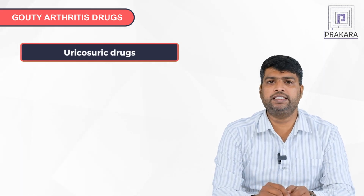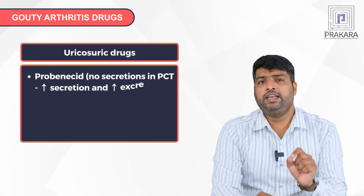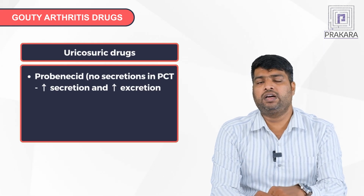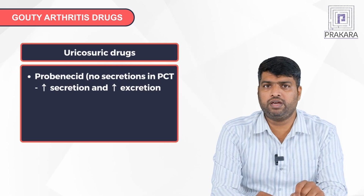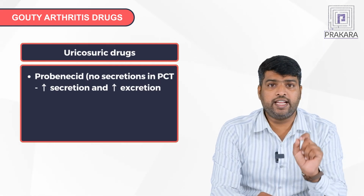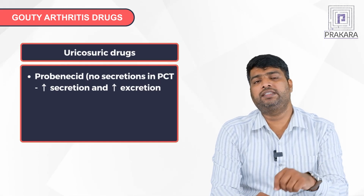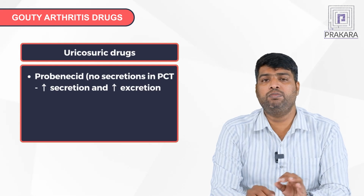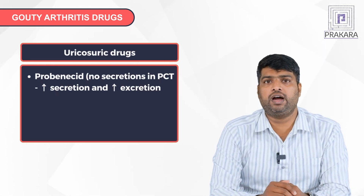The first medication we have is probenecid. Probenecid does not allow the reabsorption of uric acid in the PCT, the proximal convoluted tubules of the nephrons. Thereby, its secretion would be increased and the chances of excretion would be increased. So this is the first line medication most commonly used in the treatment of gouty arthritis.